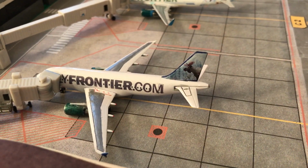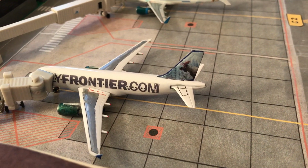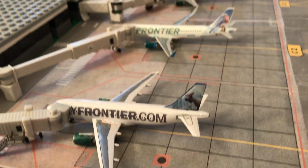Yeah, I love this livery. Really sad it was repainted. I saw it just before it was retired. And yeah, I had no idea it was going to get retired until it was.